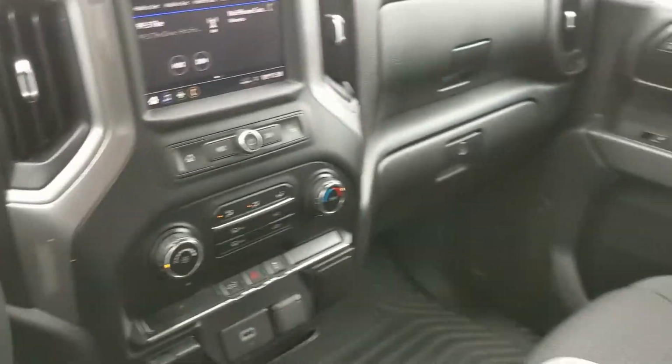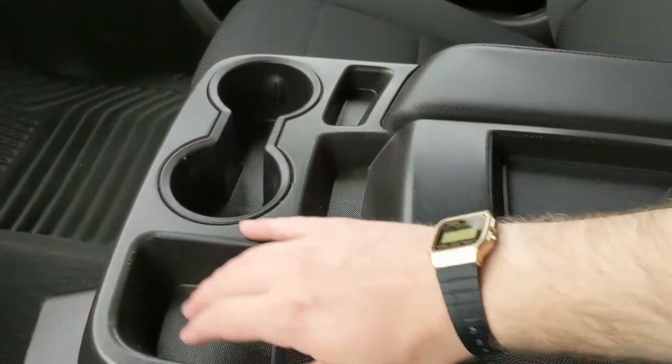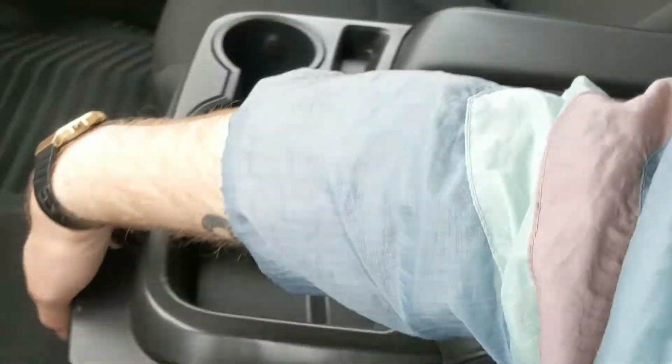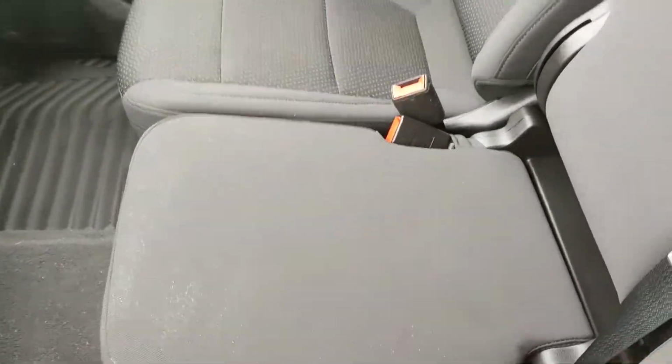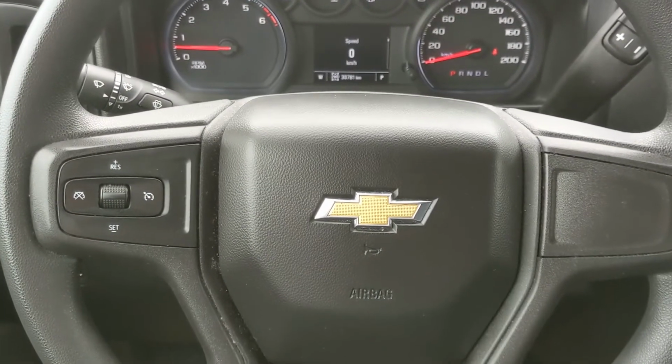And then moving on to your center console area, where you have 2 cup holders and a bunch of little cubbies, but then this does fold up and out of the way to become your 5th passenger seat and 6th seat overall, so plenty of seating in this truck. And I believe that should cover our look at the interior.